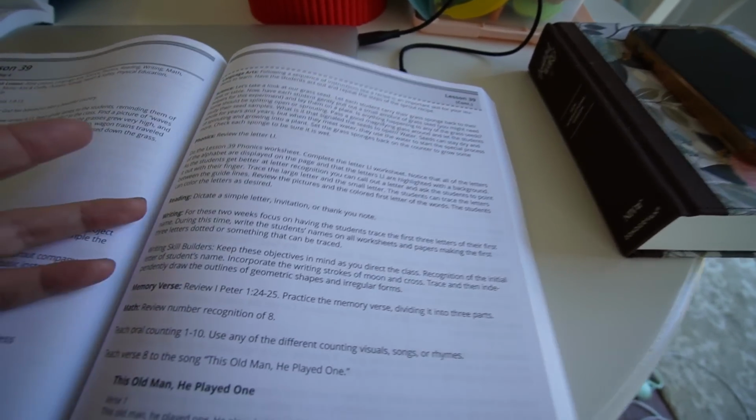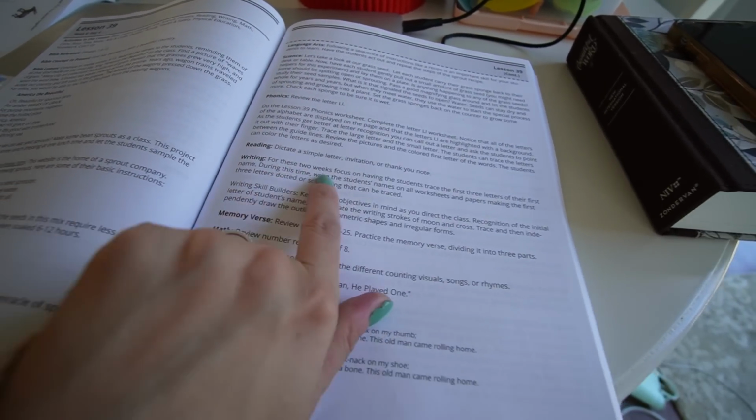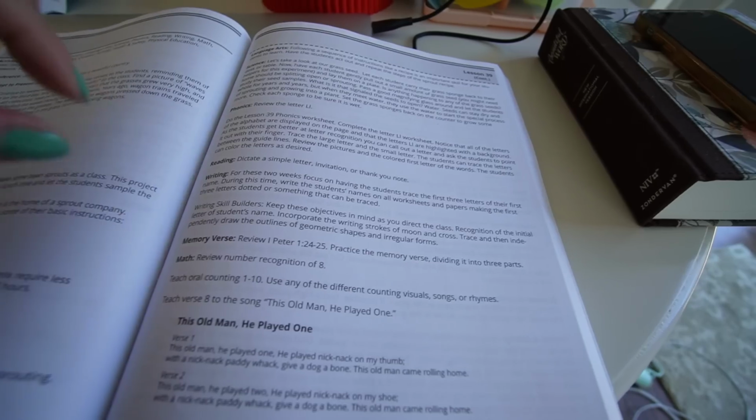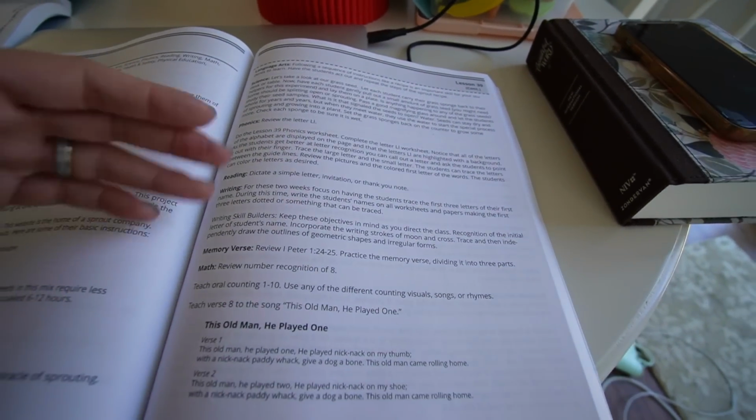So I could have her write something, but I don't always do that. For writing, it says for these two weeks, focus on having the students trace the first three letters of their first name, because we're trying to get students to learn how to write their name. But Riley already can write her name, so we just kind of move on.